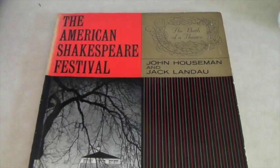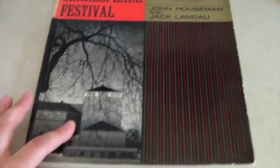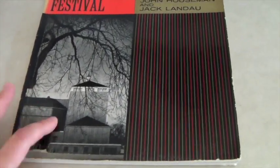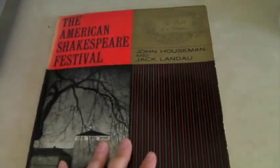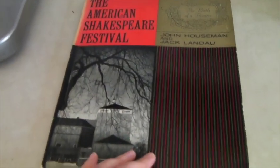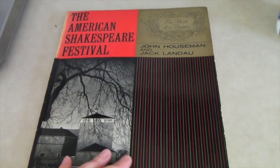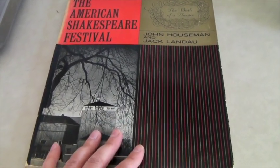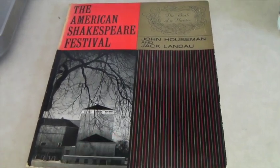This is a booklet from the American Shakespeare Festival in Stratford, Connecticut. It's a pretty well-known theater. I don't know if it exists anymore. There's photos of people and performances and the construction and everything like that. I've had this for so long, many, many years. I think I got it in a box lot and it sold for $10. So, not amazing, but clearly it's going to someone who will appreciate it.